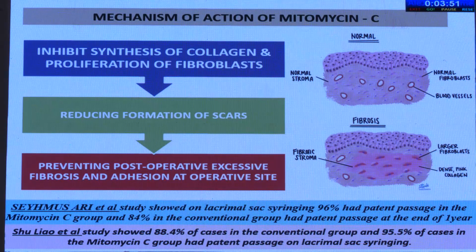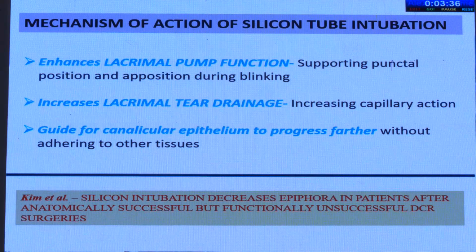Mitomycin C, being an alkylating agent, inhibits the synthesis of collagen and proliferation, helping reduce scarring and excessive fibrosis and adhesion at the operative site, which has also been shown by the study by Semasari et al. and Shulau et al. Silicone tube intubation enhances the lacrimal pump function and increases lacrimal tear drainage by increasing capillary action and helps in guiding the canalicular epithelium to progress further. This has been seen in the study done by Kim et al.